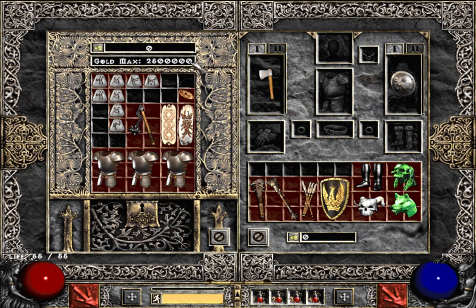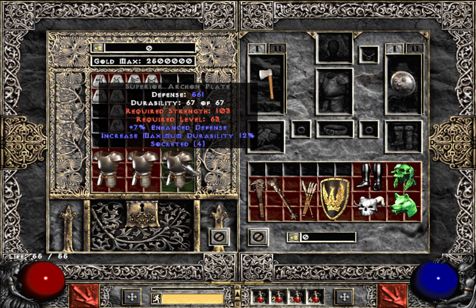But even all that together is not the thing I was most excited to have found this week. Oddly enough, after so many months and weeks of playing Diablo 2, I have not found a decent superior Archon plate, like ever. And this week I found 3. Here's the first one.